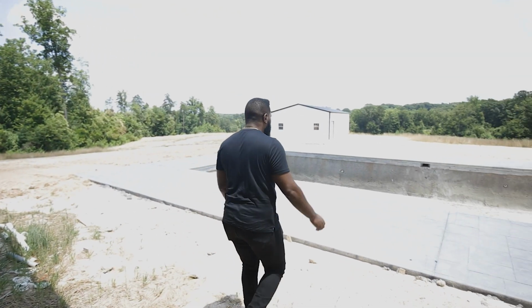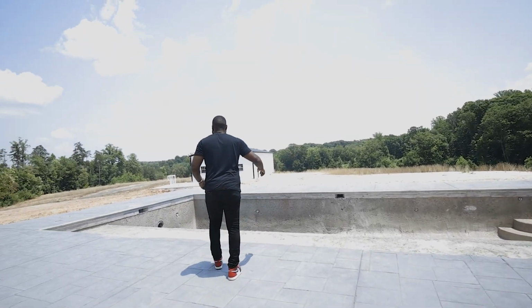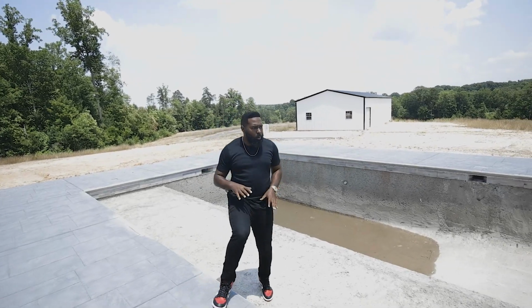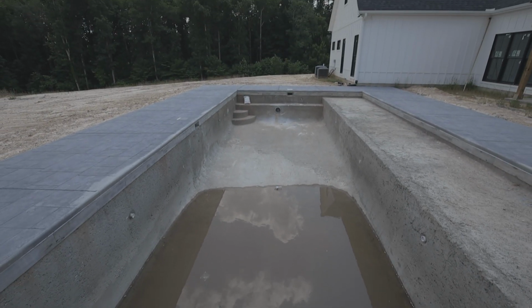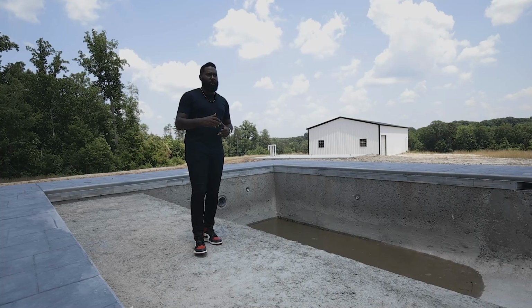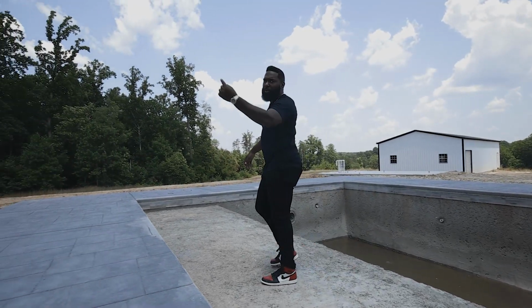So they finally poured the concrete around the pool, and this is a 40 by 20 with a part here where water is going to be, some lounge chairs where you can sit in the water only like ankle deep. I'm gonna have them install umbrella holes that you can stick the umbrellas in so you don't have to get a tan, because I don't need a tan. Now let's move on to the outdoor kitchen.